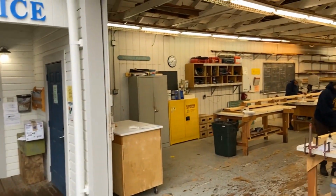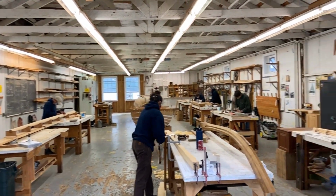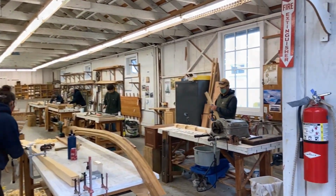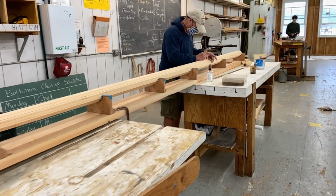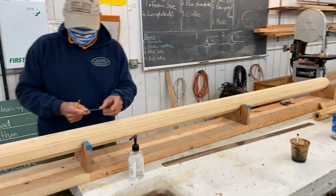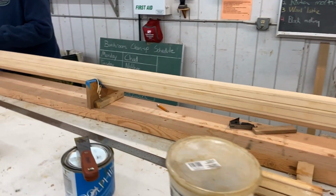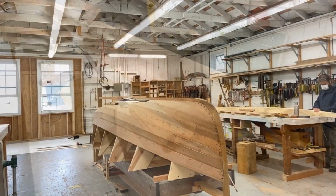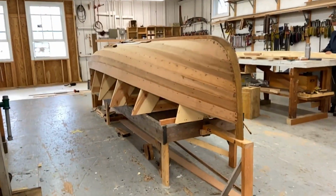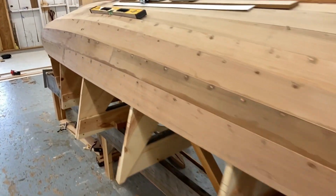Let's head over to the Westrum Shop next and take a look at what Jody Boyle's traditional boat building students are up to. Our students learn to build boats, but they also learn to build the rest of the components, such as spars. That spar is being carved and shaped for this 14-foot lap straight Grandy sailboat.